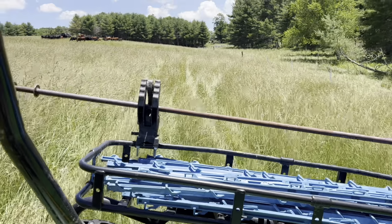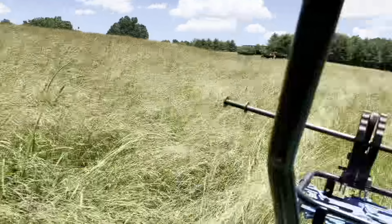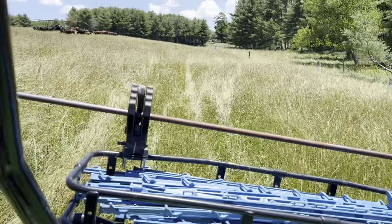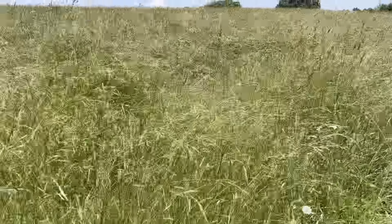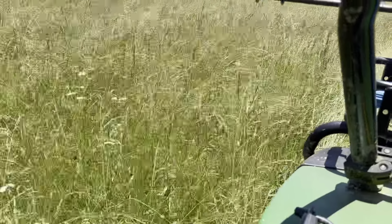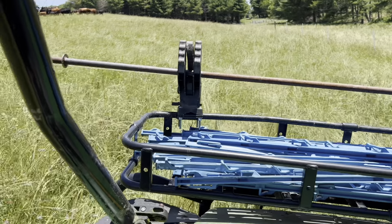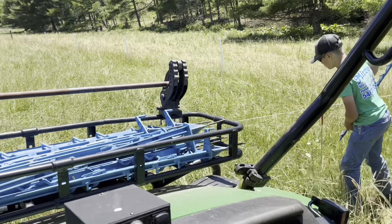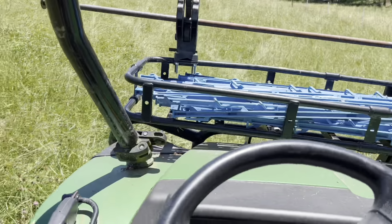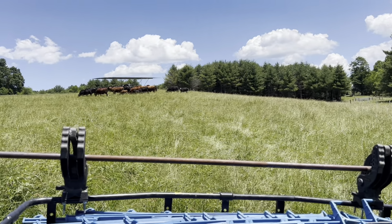Hey guys, we're headed up here to move the cattle. Thought we'd bring you all along with us. Bentley's popping the wire down for me so we can get over here. You can see what they're moving into. It's pretty good grass in here right now. Patch of Timothy. They've been in here for a day.